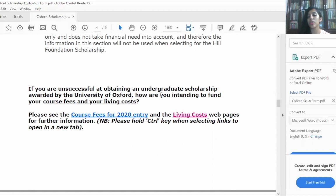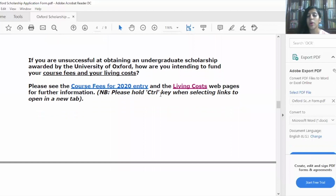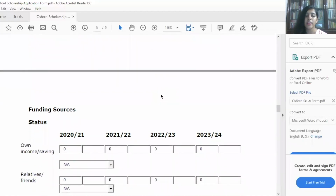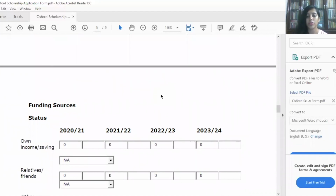This is based on a question that asks you how you intend to fund your course fees and your living costs, provided that you do not receive a scholarship. So they actually want to see whether you are capable of providing and how much of a strain this entire process might put on you.